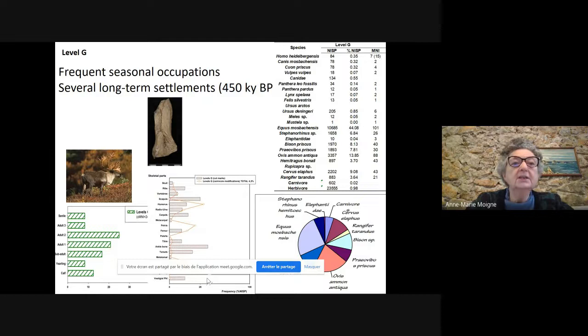And in this layer, we say long-term settlement. Why? Because of course, we have a huge quantity of herbivores, as you can see: equus, bison, ovis, muskox, reindeer, hemitragus, cervus, stephanorhinus. Except equus, which is more or less 35% of the bones, all the other species are between 6% and 50%. So they are well represented. Well represented, why? Because as I say, we have a huge quantity of bones.